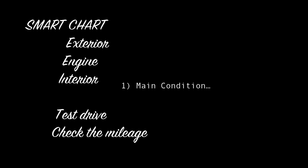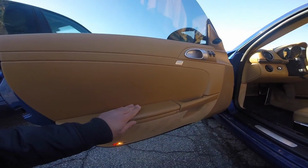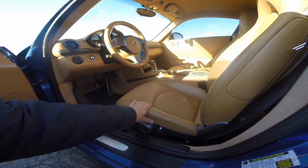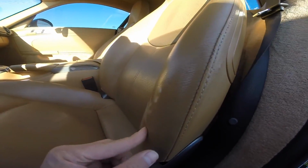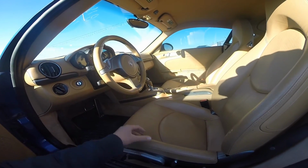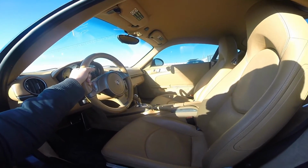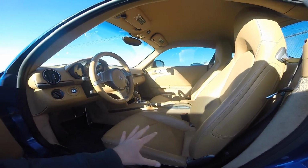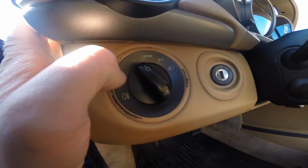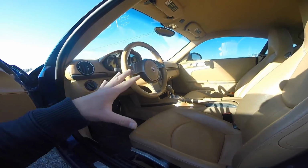Interior condition. Look for any interior wear marks. Inside, the door panels are very beautiful, clean. The seats are a bit tarnished. But for a 2009 car that is probably used a lot, since it has 130 kilo, and it's a bit too much actually. There, as you can see everywhere, the whole inside is torn as though the car had at least 200,000 kilo.